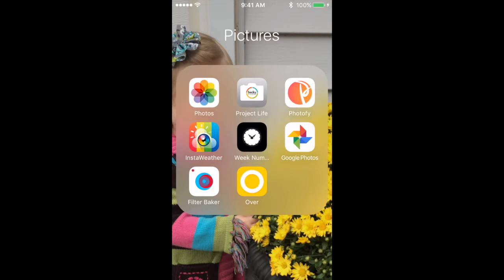So what you can do is take a picture and put it through this app, and it'll tell you what the weather was, where you were at, that sort of thing. So I think this could be really fun on vacation and things like that. The next is actually a link to a web page.